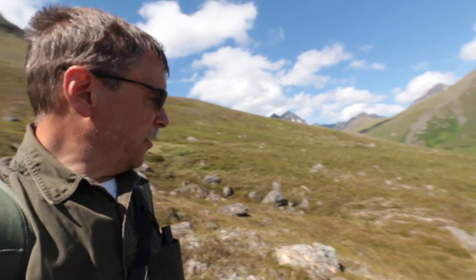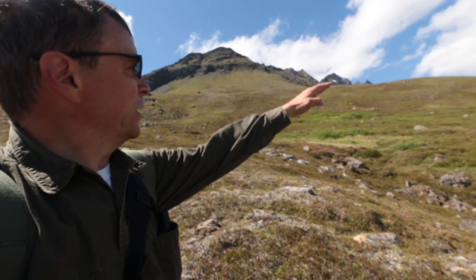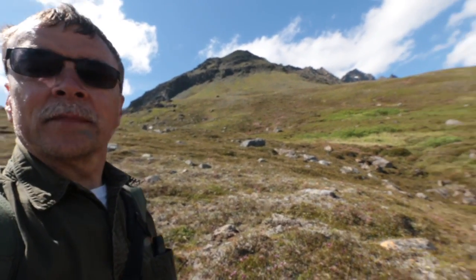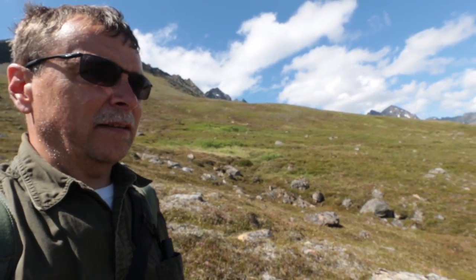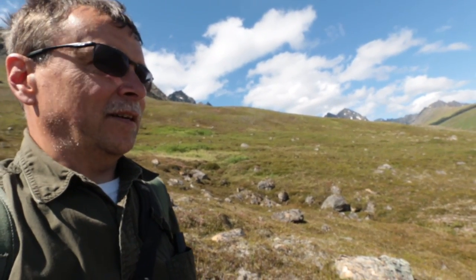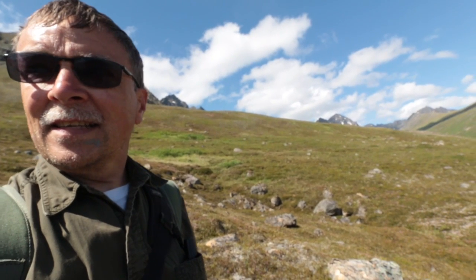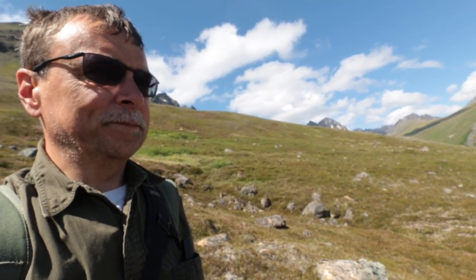So now it looks like I found a spot where I can slowly traverse and get up in that area there. So that's where we're going to go right now. But I thought I'd take just a breather and look at these rocks here, because in Bethel, we don't normally see rocks, and these mountains and the rocks are just really fun. Okay.